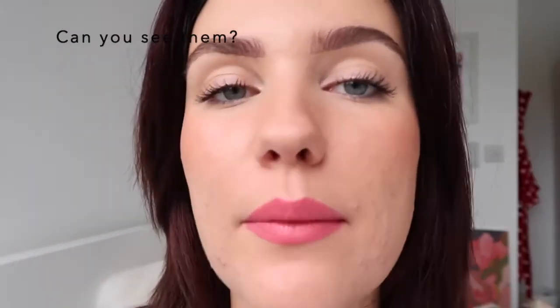So just a few of my teeth overlap ever so slightly. Obviously it's not obvious, but if I'm spending the money to get my teeth perfect, I want to get them perfect. So yeah, my teeth weren't always this straight, but I'm just getting them perfect. So can you see them? If I come really close to the camera, this is what they look like.